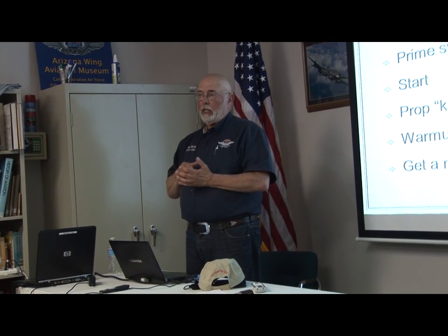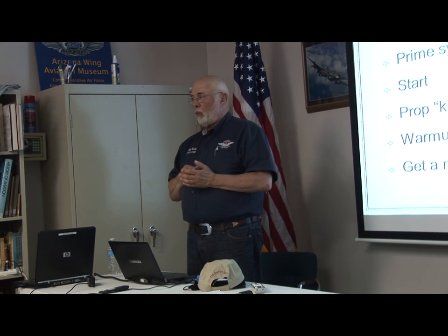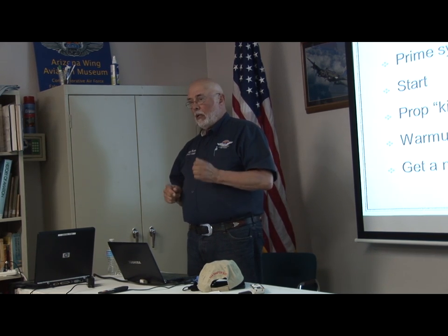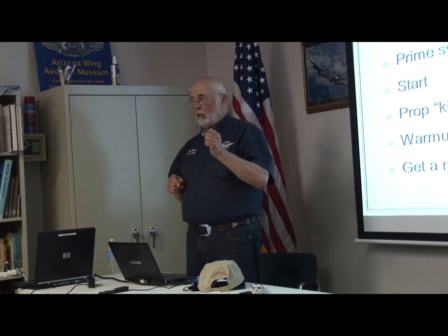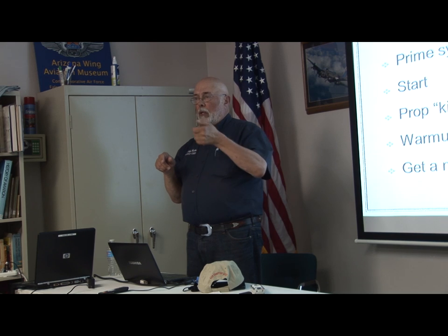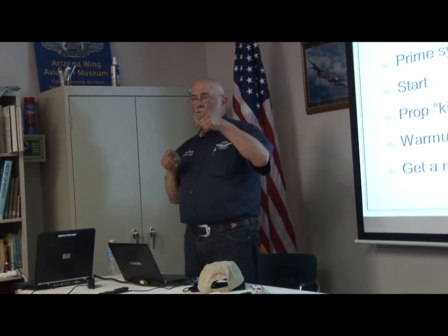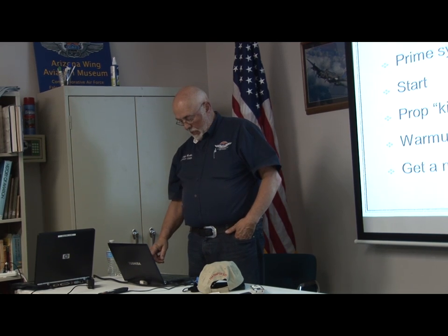We like 8. When the airplane's cold, use 8 prime shots. When it's hot, 3 or 4. I usually use 4. It works pretty good. Starts right up every time. Just crack the throttle, mixture rich, get the prop clear, turn it over, and as it's going through a couple of blade movements, switch it to both, and it fires right up.